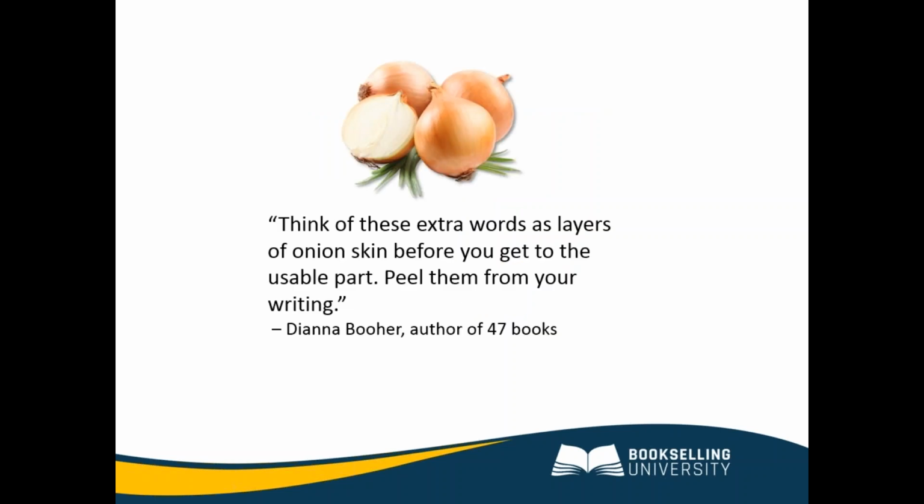Think of these extra words as layers of onion skin before you get to the usable part, and peel them from your writing. This comes from Diana Boer, who's the author of 47 books. I think she knows what she's talking about.